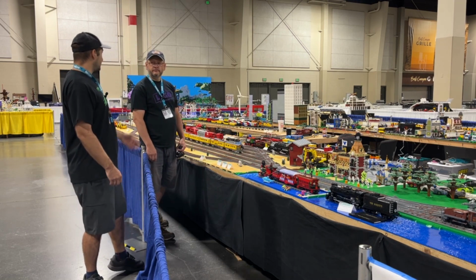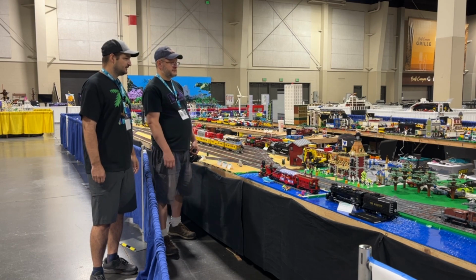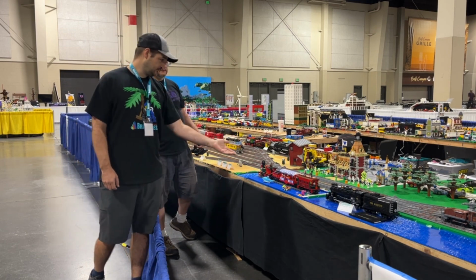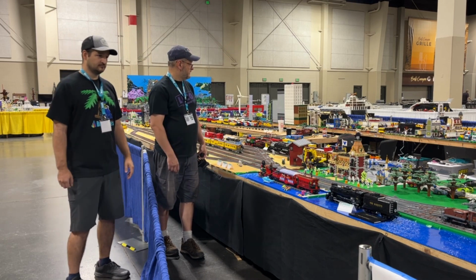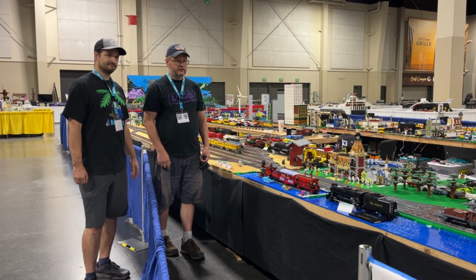And how many trains do we have out here? Just too many to count, I think. We have trains just sitting off to the sides and everything else, through the water. We're going to try and get shots of everything, all the trains.